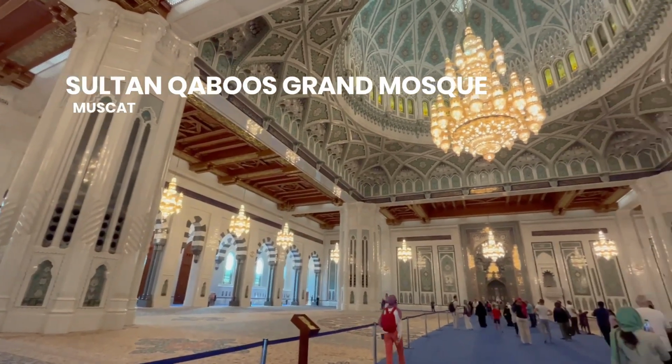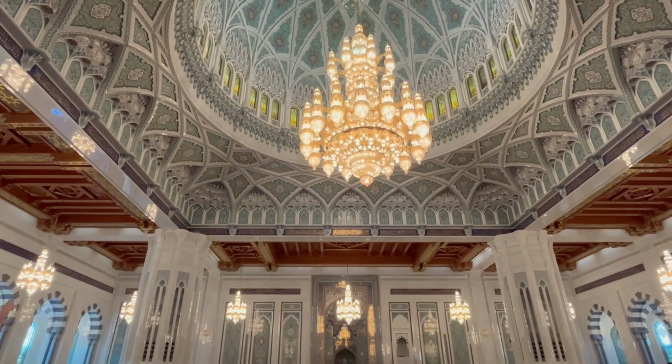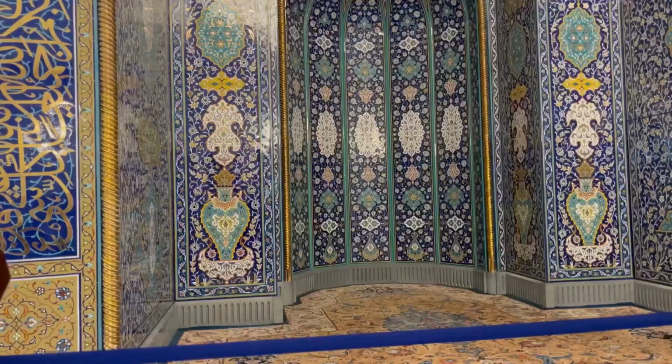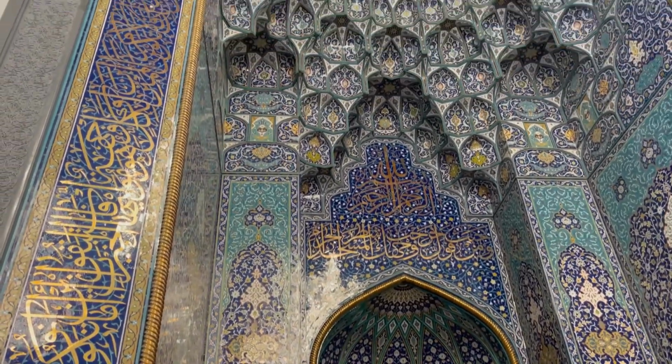Welcome to Sultan Qaboos Grand Mosque. My name is Mahmoud Al-Isa. This mosque started to be built in 1995, then opened in 2001. The total site area, 933,000 square meters.